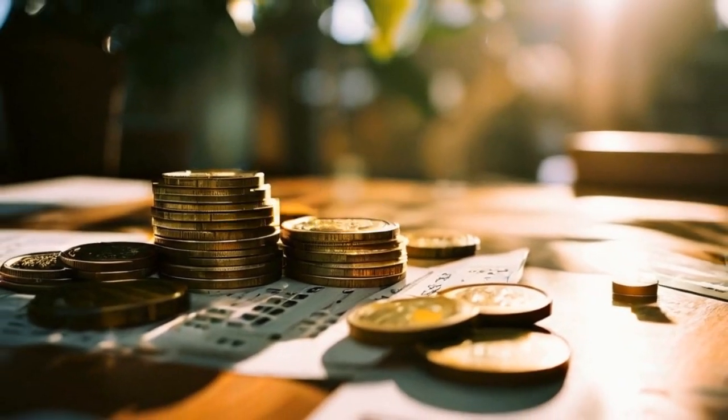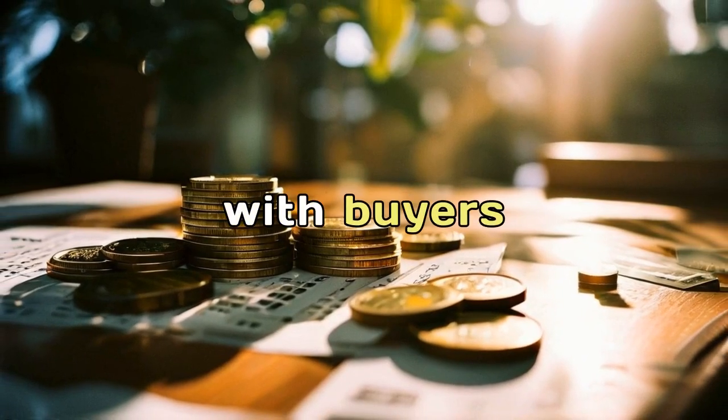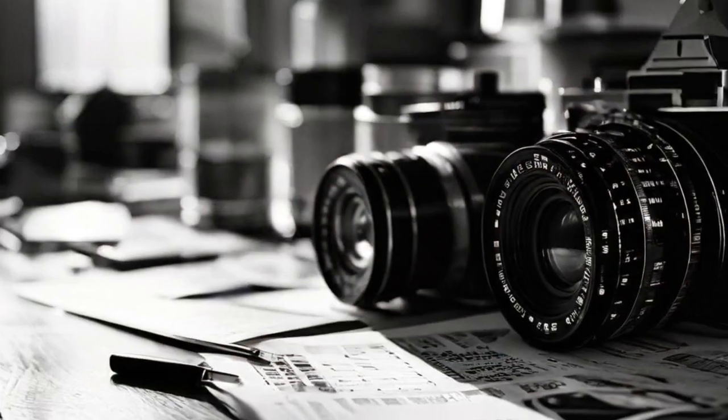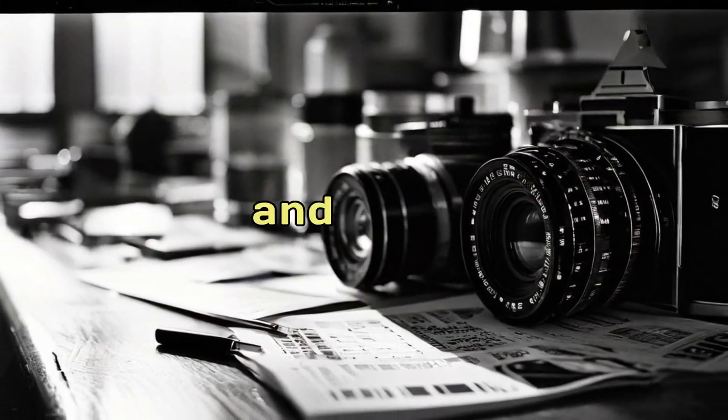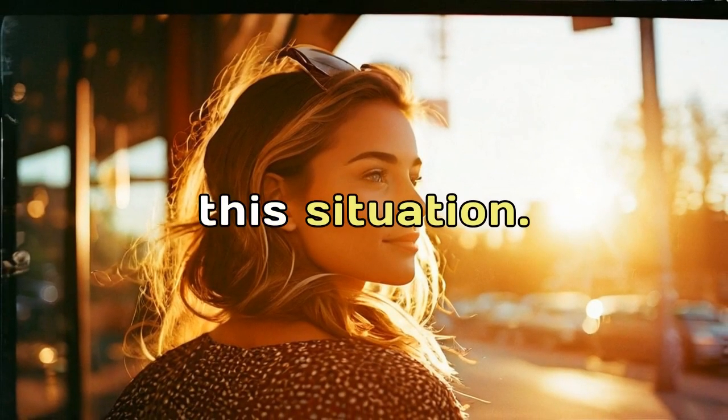Don't settle for the first lender you find. Shop around for a mortgage lender that specializes in working with buyers who have no credit or low income. Different lenders have different criteria, and some may be more flexible than others. Credit unions, for example, are often more willing to work with first-time buyers in this situation.